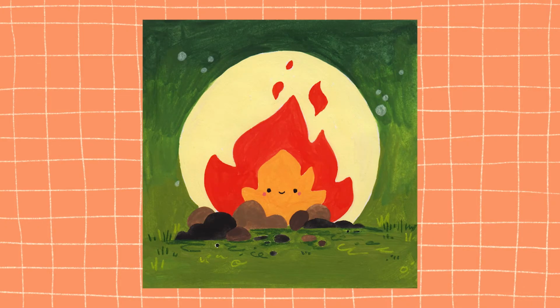I feel like I'm kind of weaning myself off of references a little bit, because I know I've spoken before about that being my comfort zone and safety net. And this was done with gouache and then some minimal colour pencils added on top for the texture on the ground. Very cute and very basic.